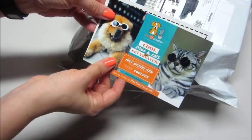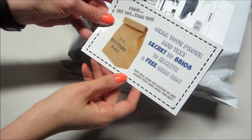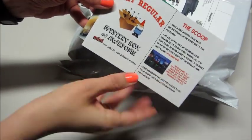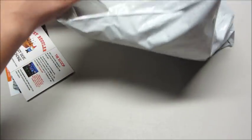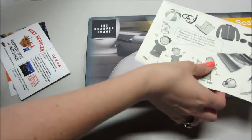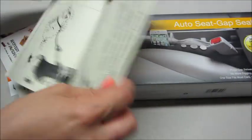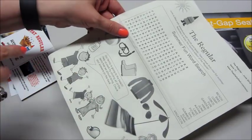We have some advertisements from Pet Treater, mystery bag. Grab your phone and text secret to receive a free grab bag. That's cool. So we have some information about that. They always do include some little brain teasers, I guess you'd call them. Little puzzles and things like that to do. So that's kind of fun.